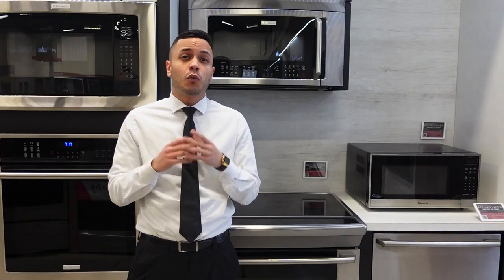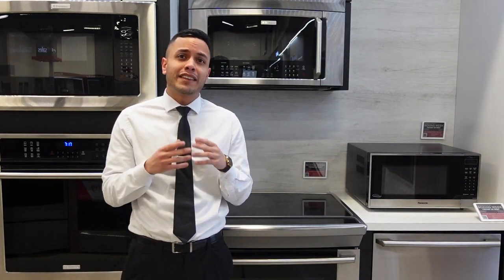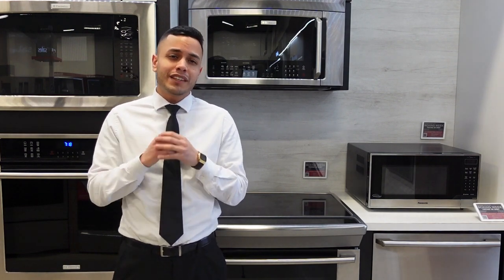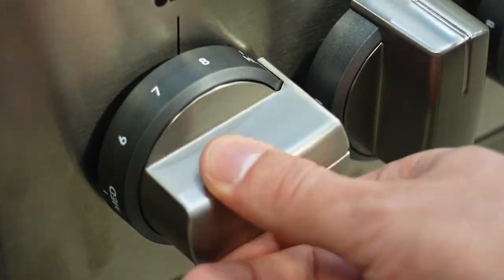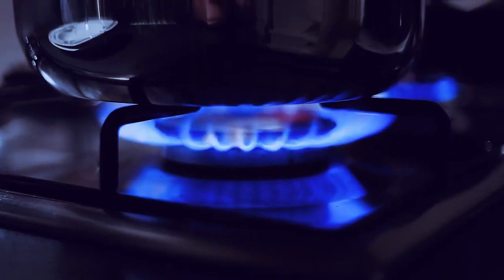Today I'm going to be talking about why go induction range. Ever notice when you turn on your electric stovetop, the coil or glass top will turn on and off to achieve optimal temperature? With induction, you turn it on to number 8 and it keeps at number 8. Think of it like gas. When you pick a temperature, it stays at that temperature.